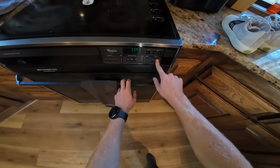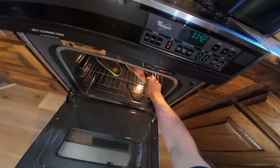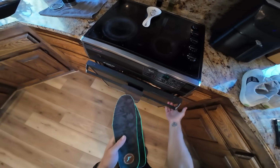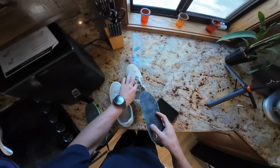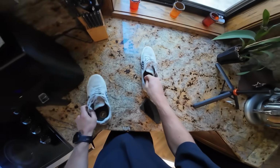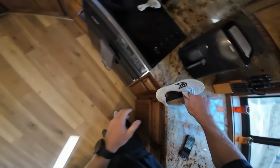Timer's going off, which means we can turn that off. And now, oh yeah, okay. I feel them there. They feel very moldable, I guess is the best word to put for it. Okay, and now supposedly we put them on. And now we walk for 5 minutes.